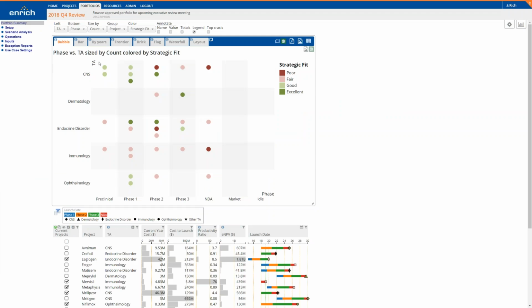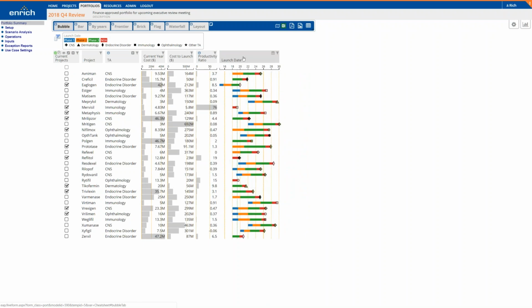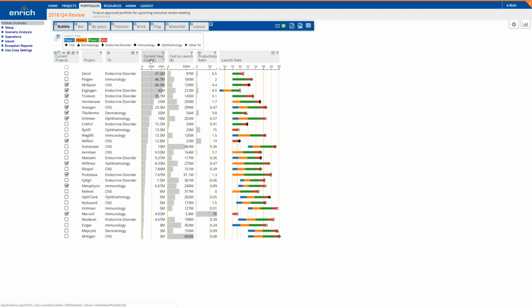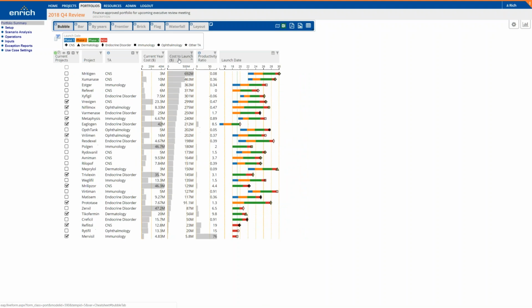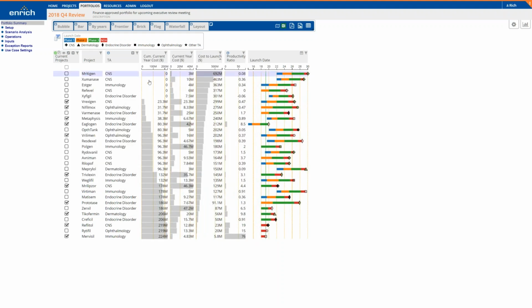So let's take a look within the Enrich Analytics platform, what we might do here. We'll remove value, and we'll just look at the current year cost. We could certainly sort by the current year cost, or we could sort by cost to launch, or we could bring in the cumulative current year cost here and begin to set up the projects that we intend to fund for this particular budget cycle.